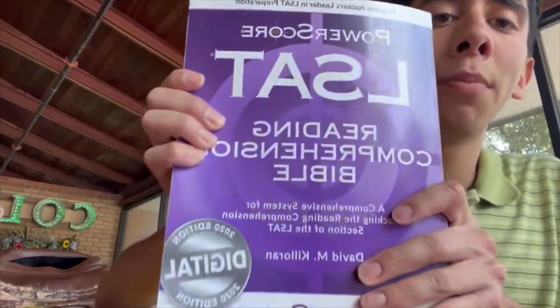But anyways, I'm going to be reading this, the PowerScore LSAT Reading Comprehension Bible. It was actually free, given to me by a friend. She's currently studying for her LSAT too. She gave me this because she didn't really need it anymore. There are a couple pages in here that I already worked through, but I still try to get the concepts because I can always take more practice tests online. But for this book, I'm really just trying to get the concepts and focus on reading.